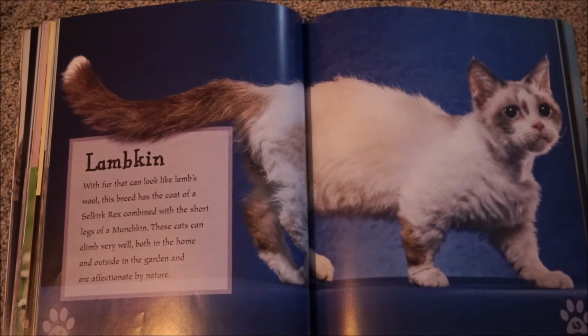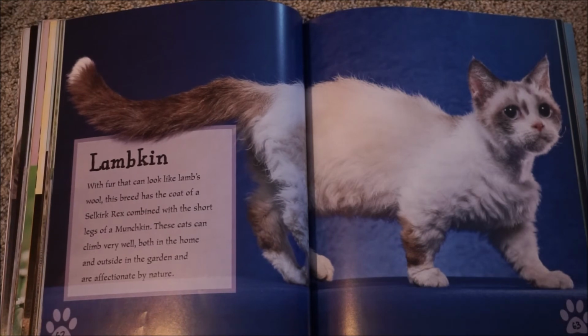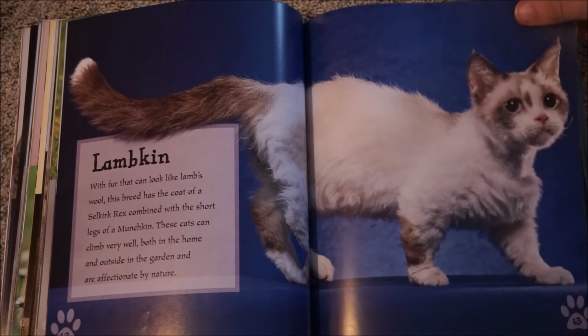The Lambkin. With fur that can look like lamb's wool, this breed has the coat of a Selkirk Rex combined with the short legs of a Munchkin. These cats can climb very well, both in the home and outside in the garden, and are affectionate by nature.